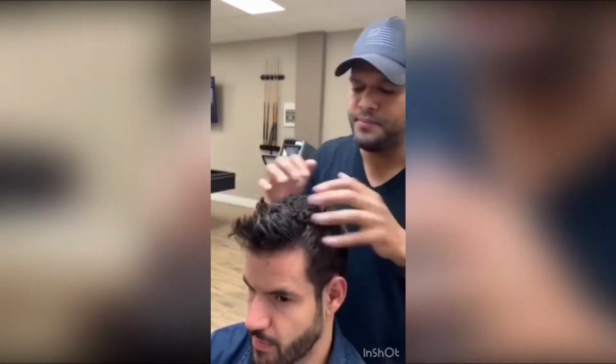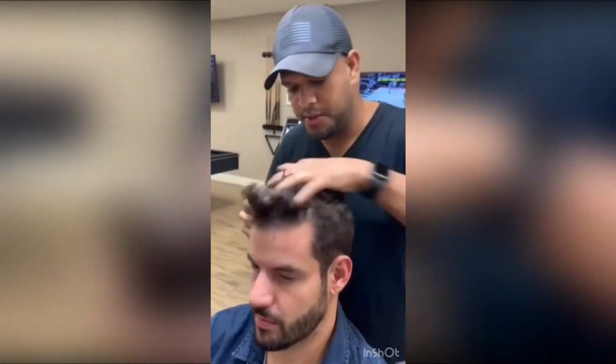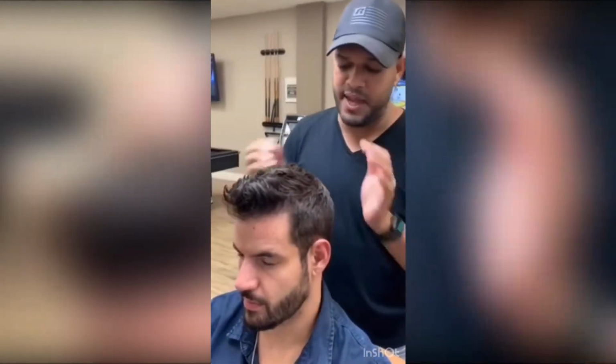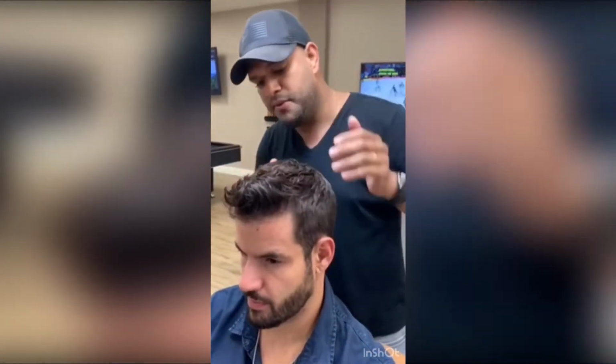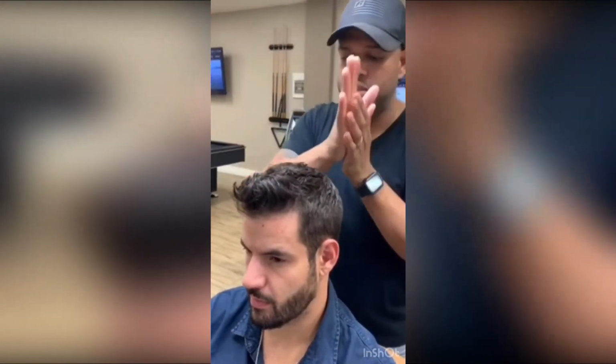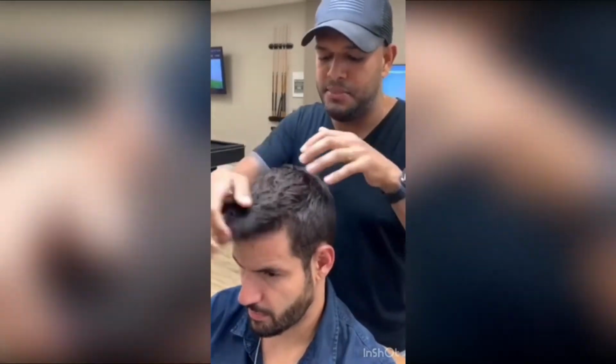Try to be very creative with each type of hair and shape of head. Don't dig in too much with the pomade, whatever you're using. Don't go deep down.